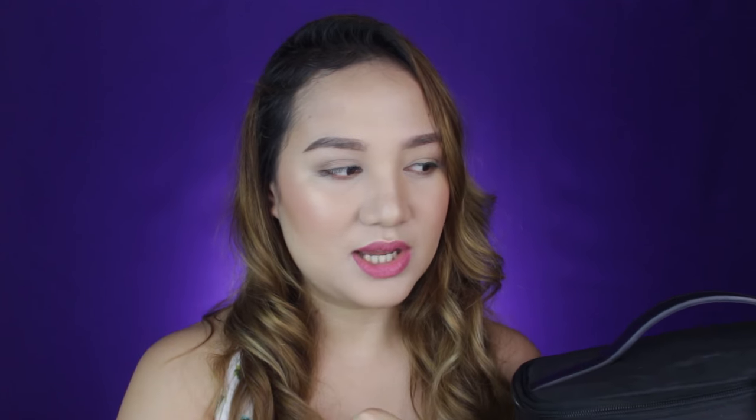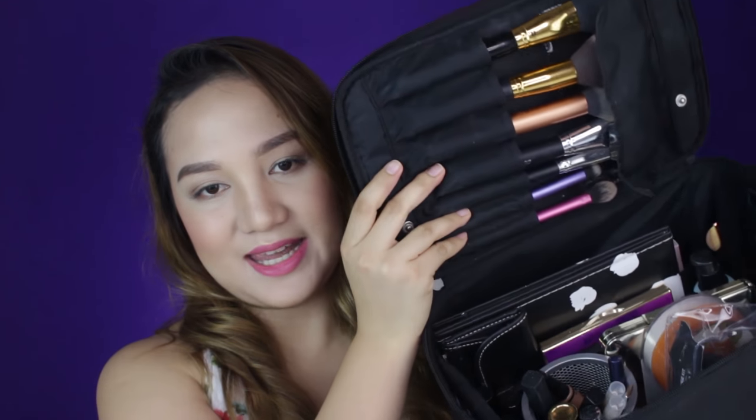They have three different sizes. I saw three sizes of this bag, and this is the largest bag. I think this is the XL or the large. I forgot. I think this is the large one, because they have the small, the medium, and the large. This is how big it is. So let's open it. So this is what it looks like inside.